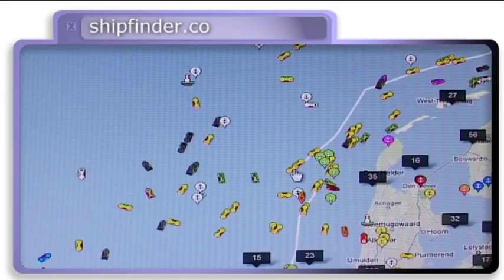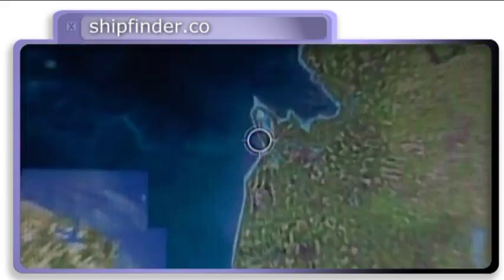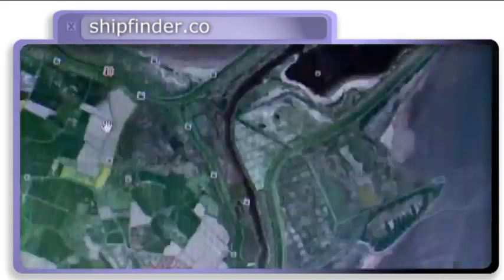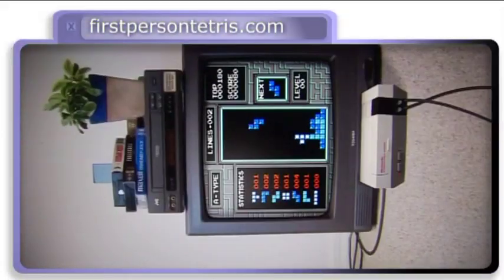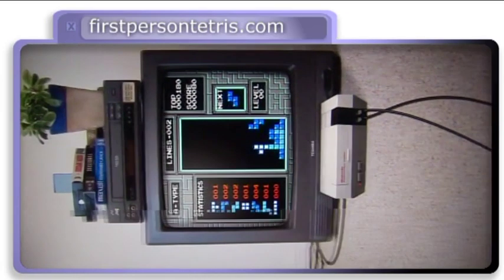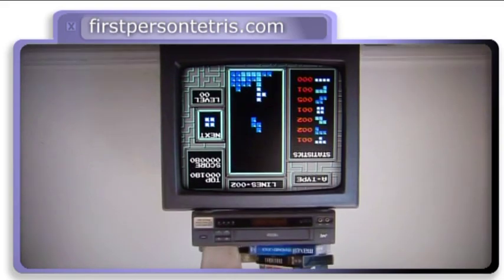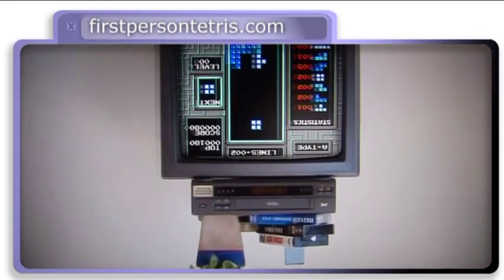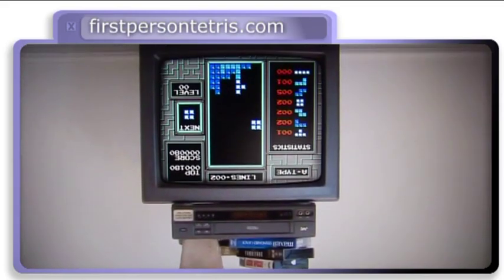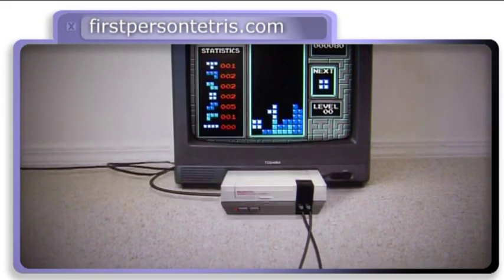Or jump aboard yourself with the Sail Me button, which opens the ship's route in Google Earth for you to explore some more. Now I want to turn things upside down. Yes, it hurts my brain too. FirstPersonTetris.com is a new twist on an old classic that is pretty hard to get your head around. Fun trying though.